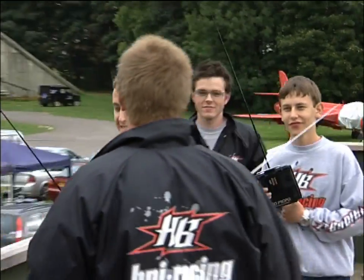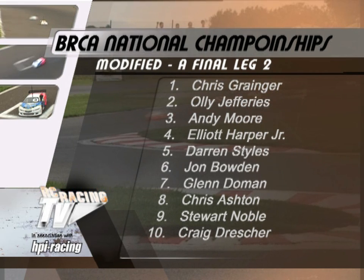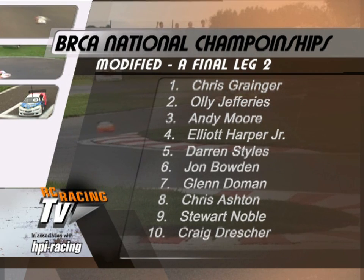There's Andy Moore. I think he dumped it again on the last lap, with Ollie Jeffries coming in second. Granger, Jeffries and Moore then. Elliot Harper holding on to fourth position from Styles, Bowden, Dorman, Ashton, Noble and Craig Drescher not making the full distance in 10th position.